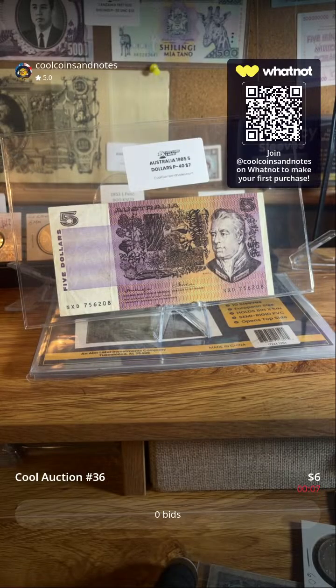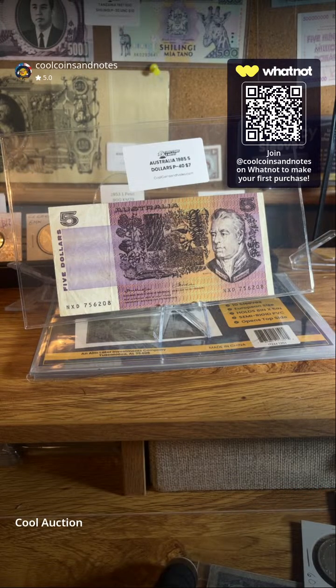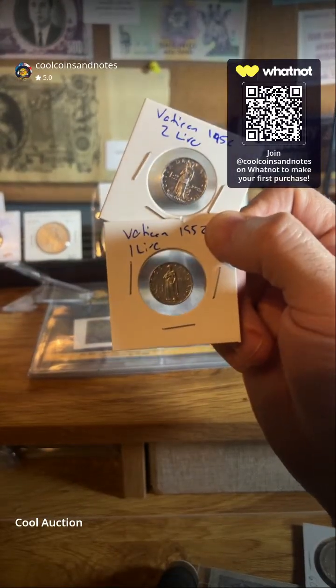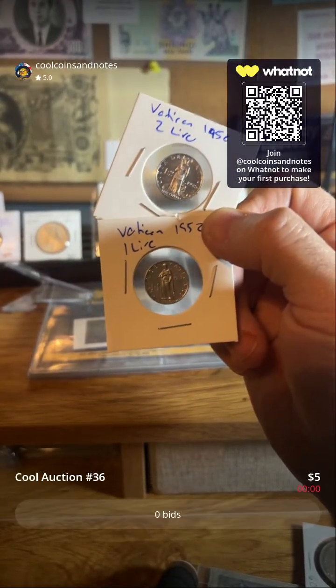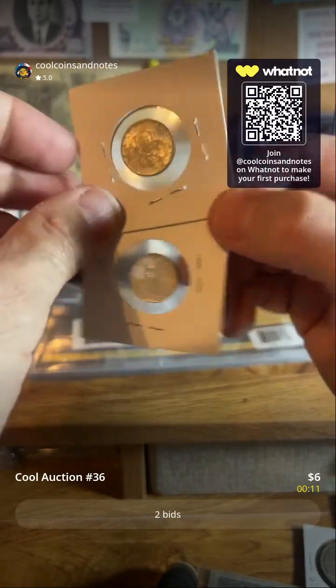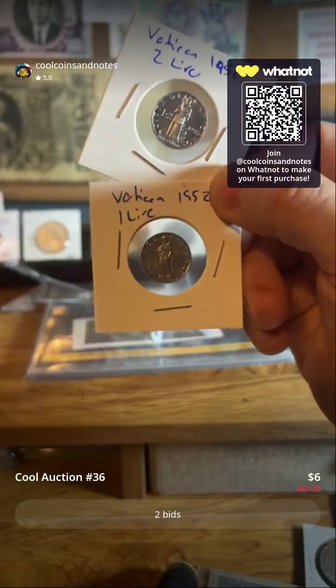Let's see if I see any 5 marks. Oh, I got out some more. Here's another little Vatican. All right, check this out. Hey, here you go. Here's a lot of two of them. This is a 1 and a 2 lire, both '52. Vatican.